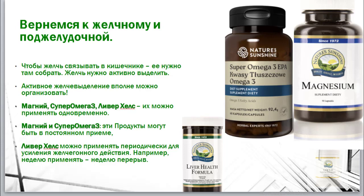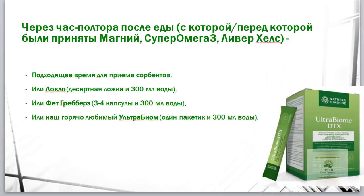is the right time to take sorbents. Low-clo, a dessert spoon and 300 milliliters of water. Or fat grabbers, 3 to 4 capsules and 300 milliliters of water. Or our beloved Ultra Biome, 1 sachet and 300 milliliters of water. Lecithin, 1 capsule with each meal, or 2 capsules 2 times a day.